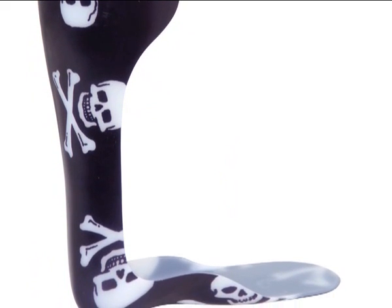We can make those here as a custom orthotic or provide them as a stock item, and they can be provided independently or more commonly together with the footwear to ensure an exact fit. The process of making Chanico footwear begins with the patient's measurements.